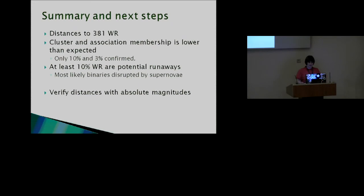So just a quick summary of what I've spoken to you about. We've got distances to 381 Wolf-Rayet stars in the galaxy. We found that cluster and association membership is only about 10 and 3% confirmed respectively, and that's lower than we were anticipating. And at least 10% of Wolf-Rayet stars are potential runaways, because we were just mainly looking up above and below the galactic plane. And those were most likely binaries that were disrupted by supernovae. So for our next steps, we're going to be using these distances and previous results we've had of apparent magnitudes to try and go back and see if the absolute magnitudes we get for different Wolf-Rayet stars are sensible, so then we can hopefully verify this work. So yeah, thank you.